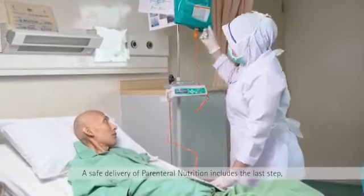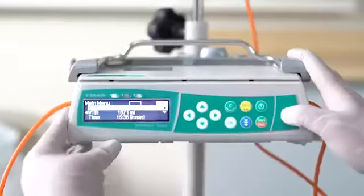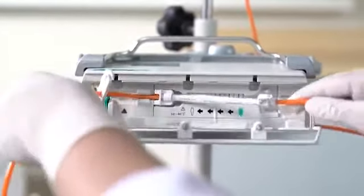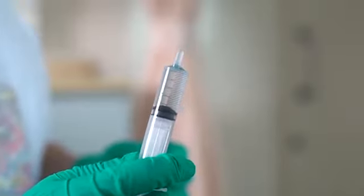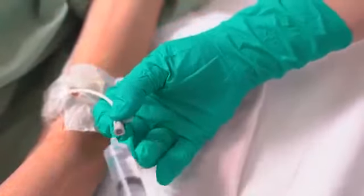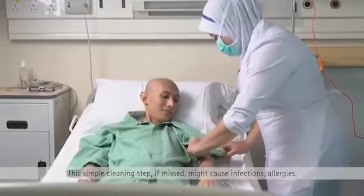A safe delivery of parenteral nutrition includes the last step, which is weaning off. As the solution depletes, inform the patient before terminating the infusion. The termination steps start from stopping the infusion pump, disconnecting the tubing. Remember to clean the injection ports with alcohol swabs before and after every infusion, and replacing it with a stopper. This simple cleaning step, if missed, might cause infections, allergies, or complications to the patient.